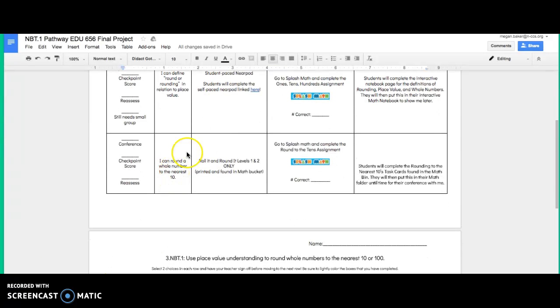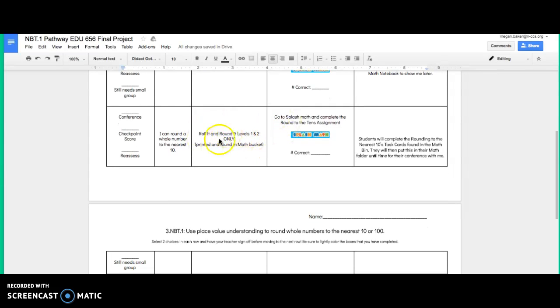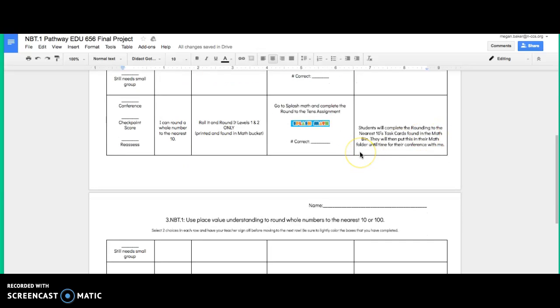For rounding to the nearest 10, I have a game. It'll be printed off and found in the math bucket. For the nearest 10, they can only do 2 levels of the game, so they will have to only do these 2 levels. And then another choice of Splash Math. My kids this year really like Splash Math, so that's a big hit for them. And then task cards. They can go around the room and complete these, and they have an answer sheet to record their answers.